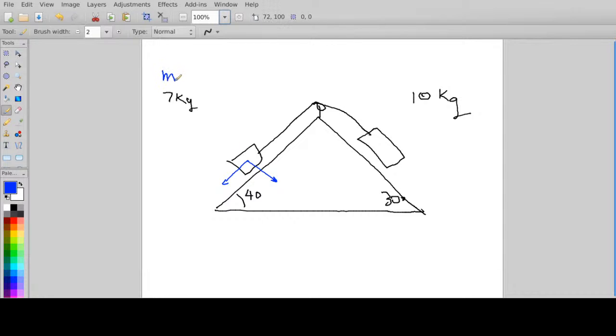If we call this one M1 and that one M2, this one here is M1g, and the perpendicular component, and this is where a lot of students make a mistake, the perpendicular component is cosine, and the angle is 40 degrees. And this component here is M1g sine of 40 degrees. Since we're at it, we can do it here too, but I won't write down the M2g cosine and M2g sine, because I think you know how they're calculated. These are basically the two components of gravity: the perpendicular and the parallel component.